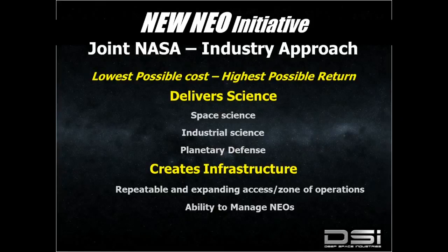I'm using the term the new NEO initiative. Whatever comes out of what is being worked on now is going to be something that's better than what we had. And that's what I'm excited about. We want to be able to deliver space science, industrial science, and planetary defense knowledge. We believe that we have to create the infrastructure and leave the infrastructure behind so that we can get out there and start doing things with the things that we discover. Remember, there's the threat and the promise.